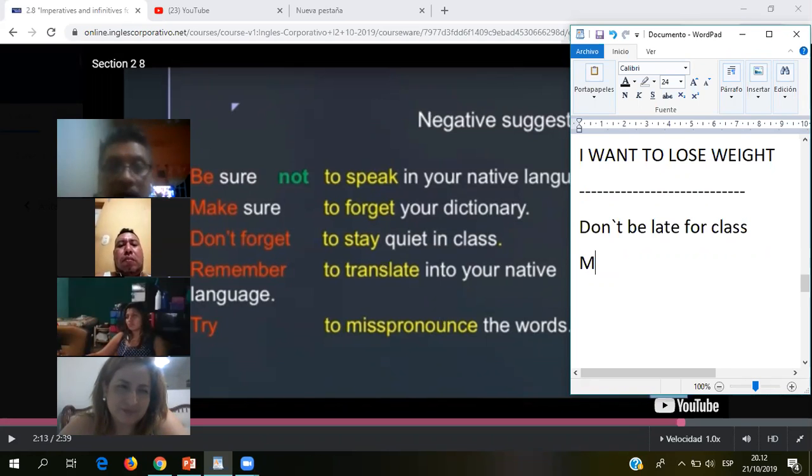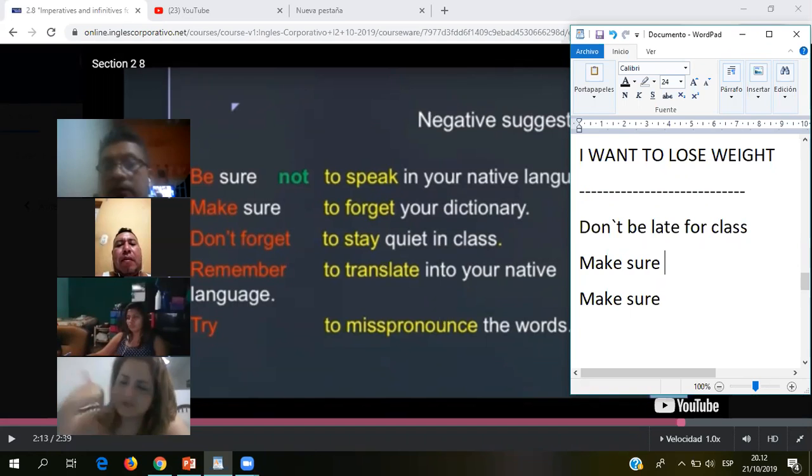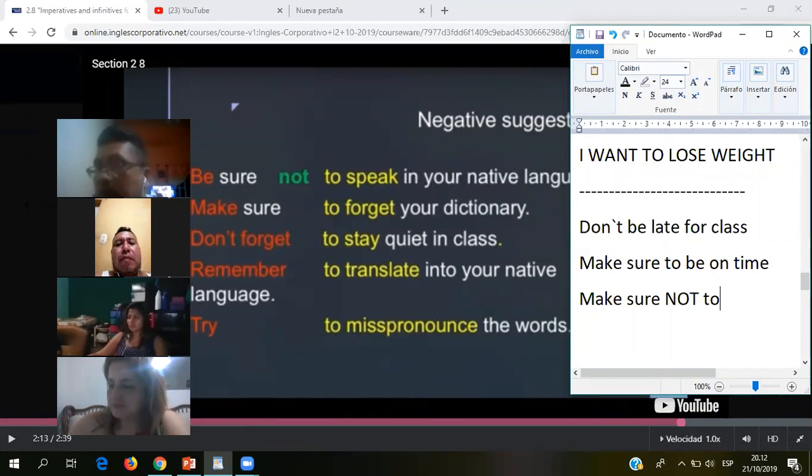It wouldn't be okay, actually, because the expression is make sure. Make sure. Right? Don't make sure. Don't be. Let's make two examples with make sure. Make sure. Don't be late for class. To be early or to be on time. Or make sure not to be late. Is that clear? You're okay.